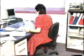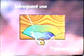Another risk reduction measure could involve modifications to your workplace layout. It's important for you to organize your work layout to place the most frequently used objects within easy reach. This helps to minimize twisting and overreaching.